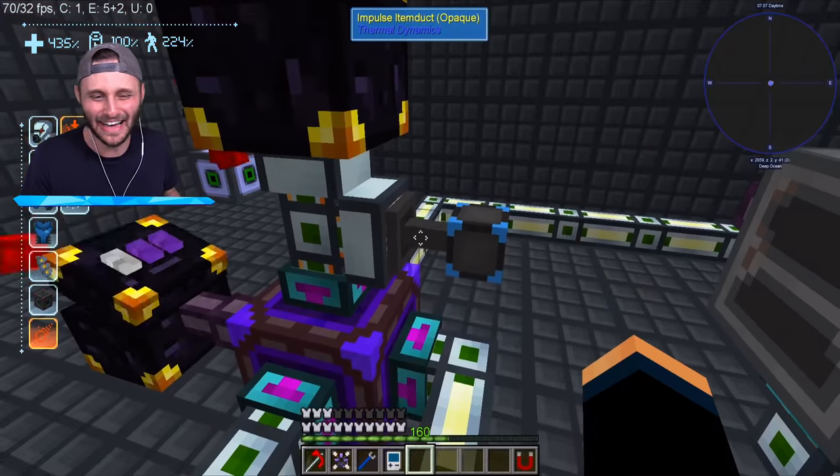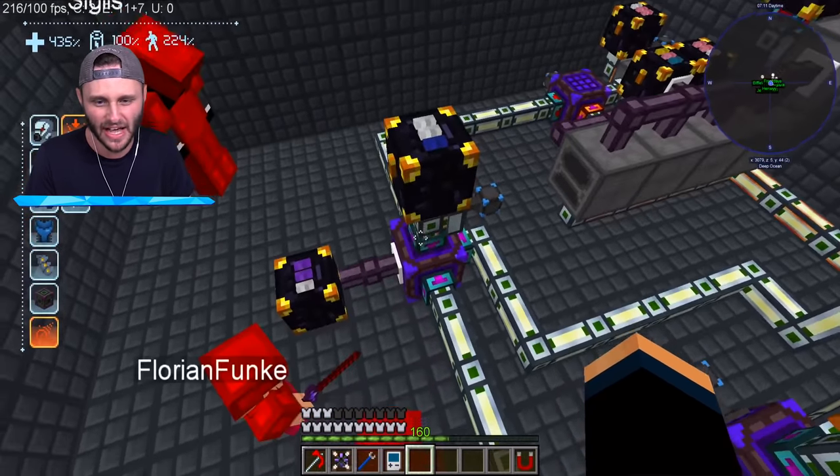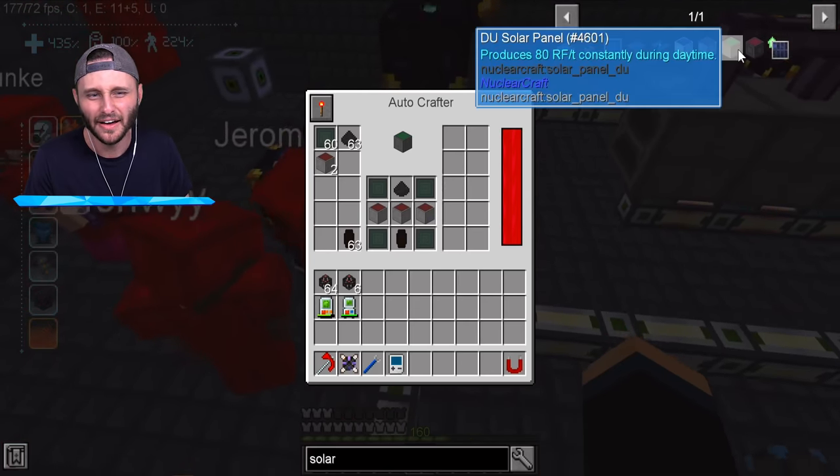You can put them inside each other like that. And then we go into the next one. And now we use the next advanced solar panels. And look in this crafting system right here. How many solar panels are there in this game?